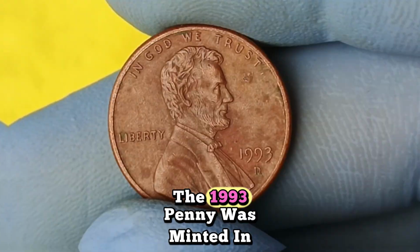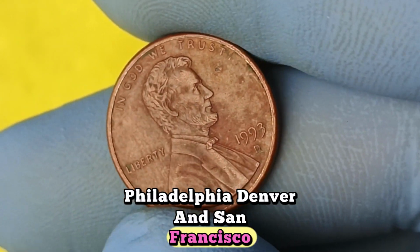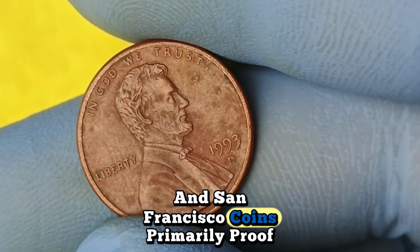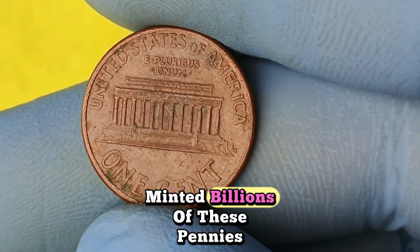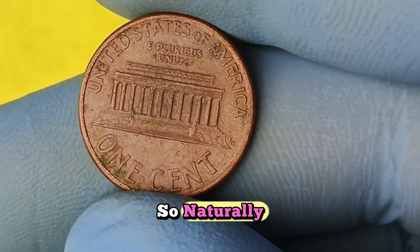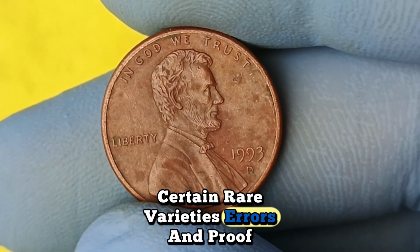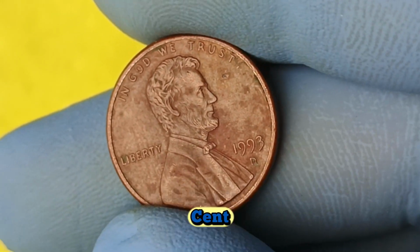The 1993 penny was minted in 3 different locations: Philadelphia, Denver, and San Francisco. Coins from Philadelphia carry no mint mark, Denver coins have a small D, and San Francisco coins, primarily proof coins, have an S. Philadelphia and Denver minted billions of these pennies. We're talking over 14 billion combined. So naturally, most 1993 pennies are only worth face value. But, and this is a big but, certain rare varieties, errors, and proof versions have become highly collectible, selling for far more than 1 cent.